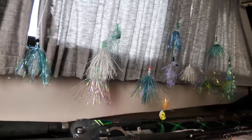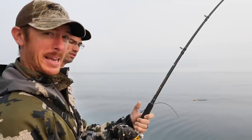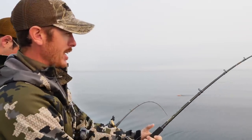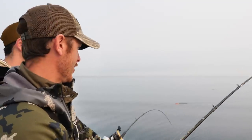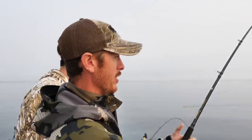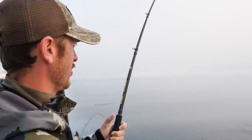Nice one. What we got on? Oh, we got a big Laker, baby. I've never caught one of these. I've never caught anything that's coming in the boat today. So is this your personal best coming in? This is PB. We got a flare title coming at you right now. It feels really heavy. It feels like a big catfish. There's no head shakes.